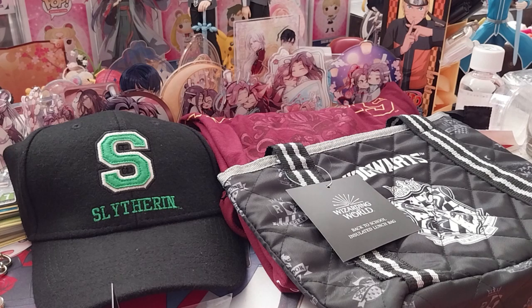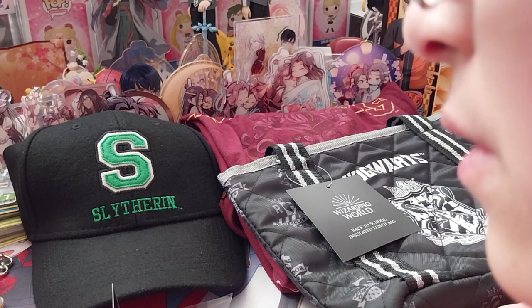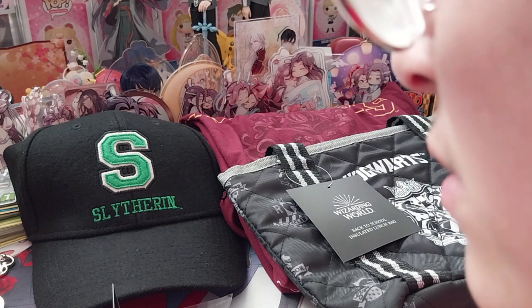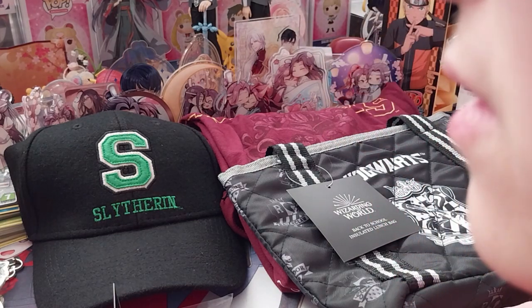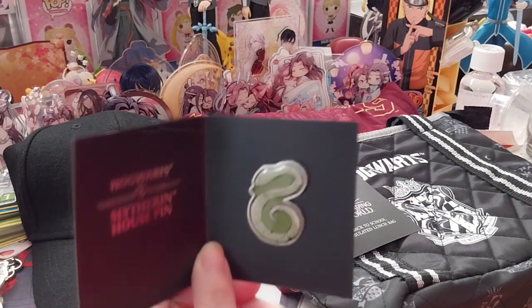believe. Did I put the other one away? Did I misplace the other pin? I didn't put the other Harry Potter pin away, I don't think. Nope, that's Disney. Maybe I didn't do it. Anyway, yes, that's.